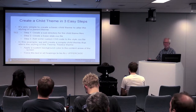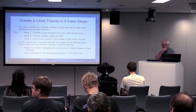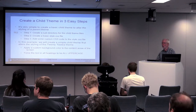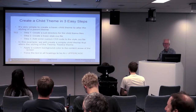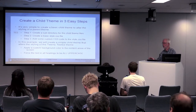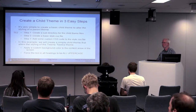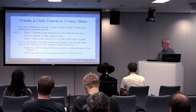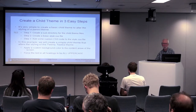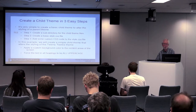So, okay, let's get down to the meat of it. I want to create my child theme. How do I do that in three easy steps? Well, the example we're going to show you in this part is really a very simple one. We're going to only change some CSS styling. We're not going to get into really complex stuff about creating new page templates or whatnot, which you would have to do by writing PHP. But this will give you a sense of what you need to do in order to be able to do any of those other things beyond what this just shows.